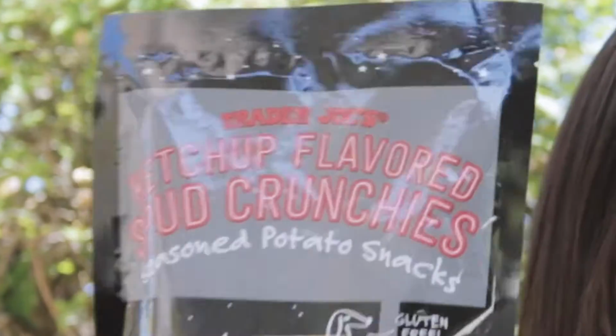First off, I got these Spud Crunchies, and they have a seasonal flavor, which is the ketchup flavored kind. Spud Crunchies are super delicious. They taste like baked fries, so good, and they have a ketchup flavored one, so I feel like that's just gonna get even better and more flavorful.